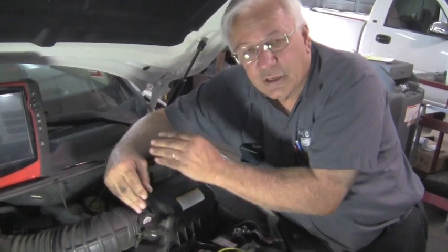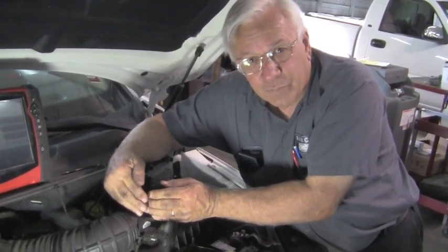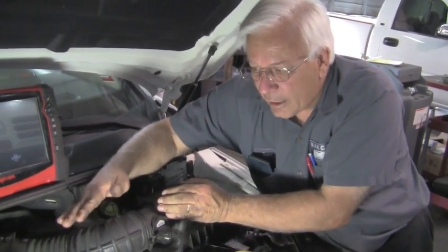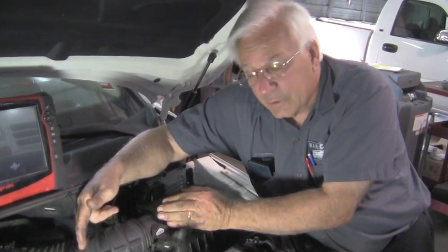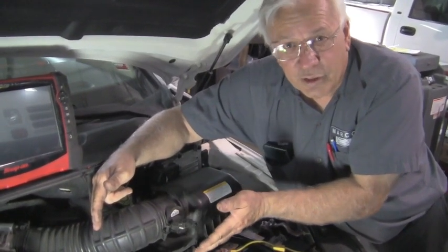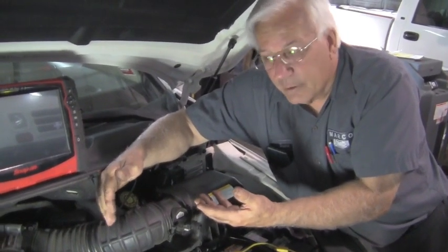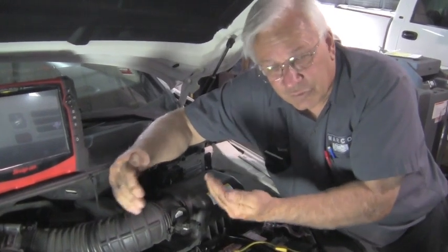The computer then can adjust the fuel injector pulse width to match the amount of air that is coming into the engine. But when we have a hole like this, air is coming into the engine down here, we call it downstream, and the mass airflow doesn't know about it. Since it doesn't know about it, doesn't see it, it can't report it. Therefore, the computer is trying to adjust the air-fuel mixture based off bad information. That's why the engine is shifting.